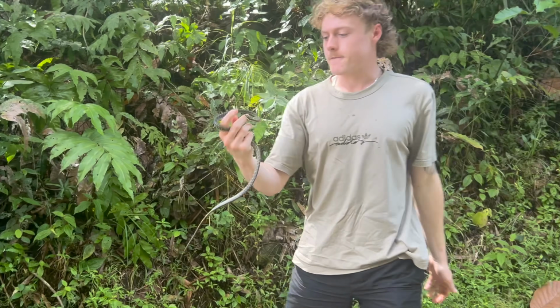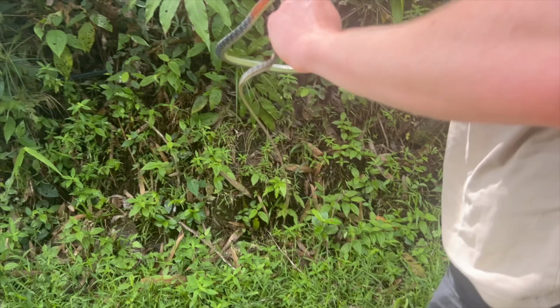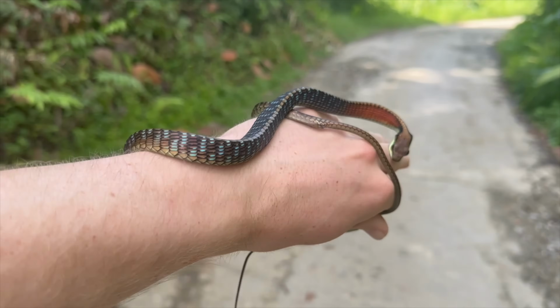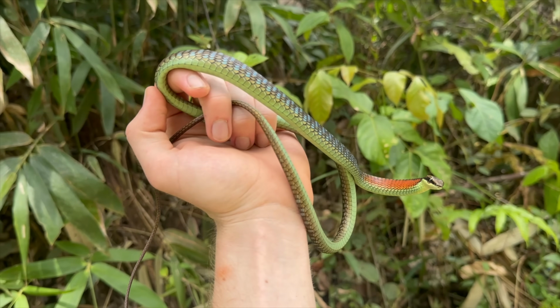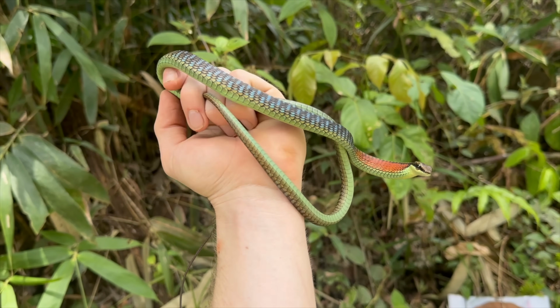Copstein's bronzeback. Oh, that's pretty sick. I lost my sunnies. Holy. Road cruising down the new road. Look at this. Copstein's bronzeback. That is a stunning snake. This has probably been the most bitey snake that I've ever seen, but that's alright because this thing is stunning.